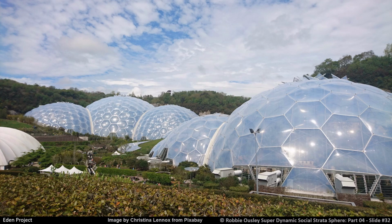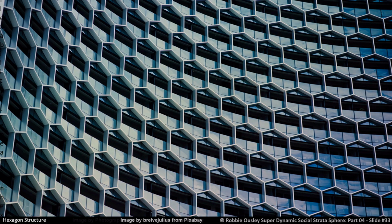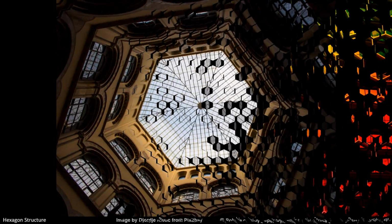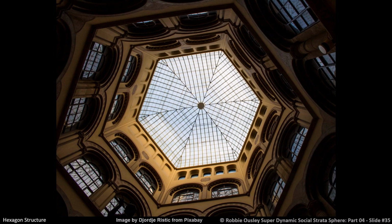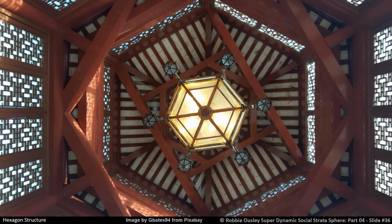Hexagon shapes are not only utilized in wonders like the Eden Project, but they are also employed in various permanent structures for their remarkable strength and flexibility. Architects and engineers incorporate hexagons into buildings, bridges, and other constructions to enhance their structural integrity. The inherent strength of the hexagon shape allows these structures to withstand external forces, while the flexibility enables them to adapt to different conditions and distribute weight efficiently. By utilizing hexagon shapes, these permanent structures ensure durability and resilience for years to come.